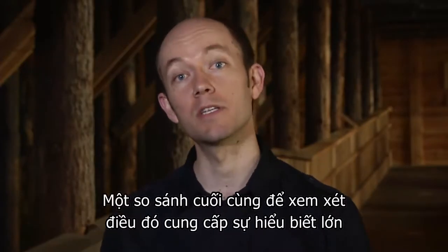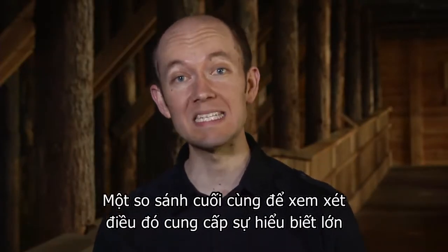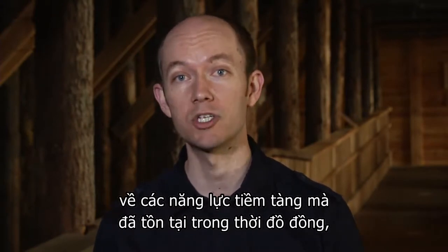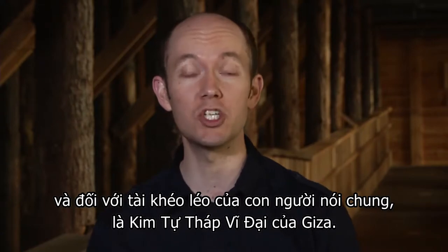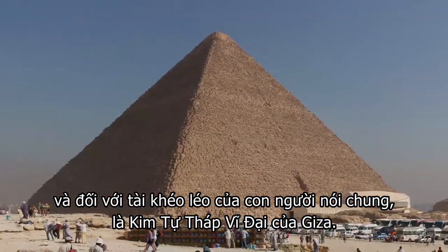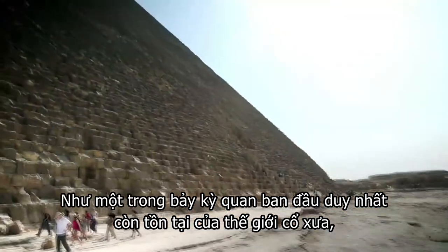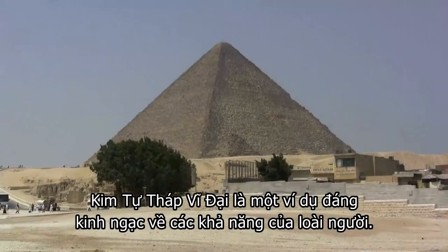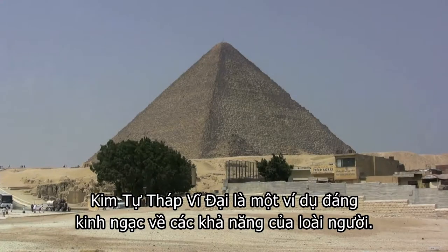One final comparison to consider that provides great insight into the potential capabilities that existed during the Bronze Age, and for mankind's ingenuity in general, is the Great Pyramid of Giza. As the only surviving member of the original Seven Wonders of the Ancient World, the Great Pyramid stands as an amazing example of mankind's capabilities.